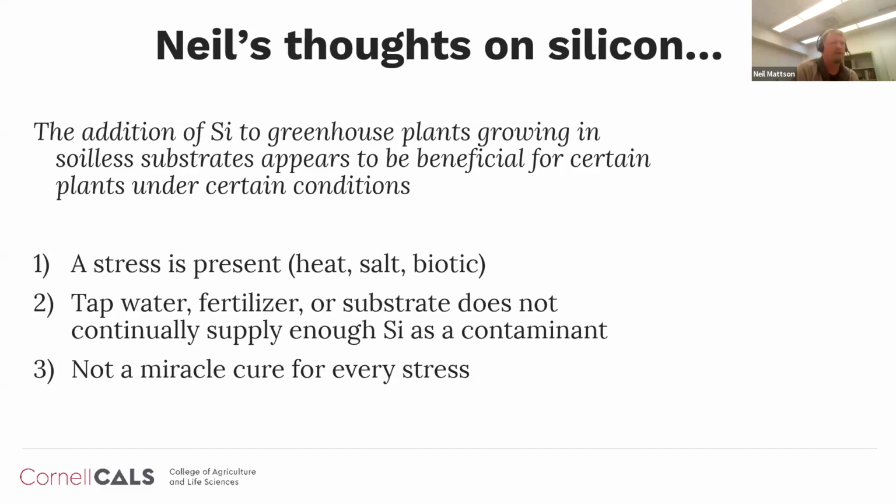I remember some cut flower studies that I was reading in the literature, and at very high rates of silicon, much higher than what we were using, they occasionally saw, for sunflowers or zinnias, which are very high accumulators, slightly smaller flower size. They related that to maybe the mechanical effect of those silicon deposits making it hard for cells to expand.